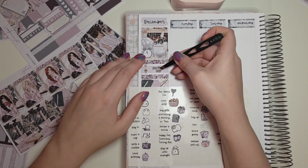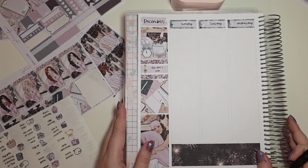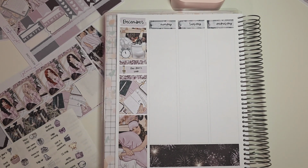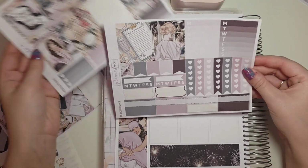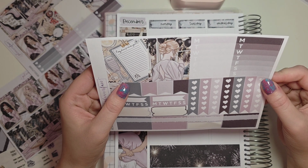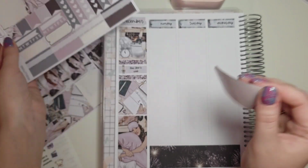So first things first, in the sidebar, I am marking that it is New Year's week, and I'm marking that with a champagne flute from Plannerface. Then on to the week, I am going to put down my full boxes. I've been doing this lately and it's been working really well for me. So I think my dream for the new year, that's cute.